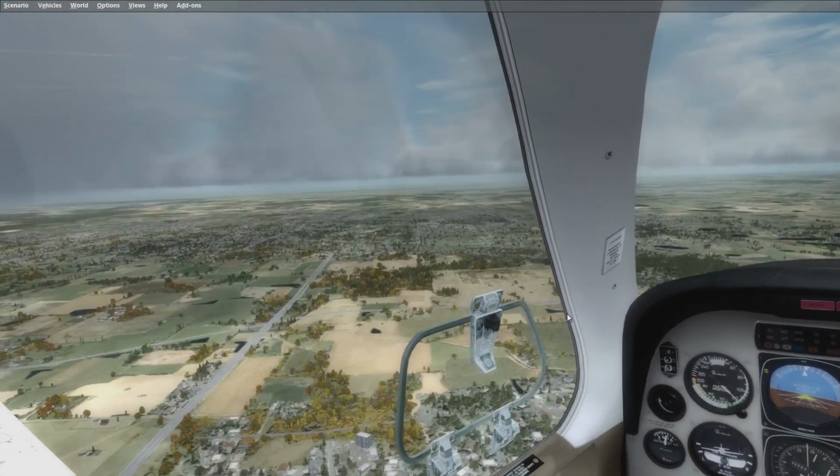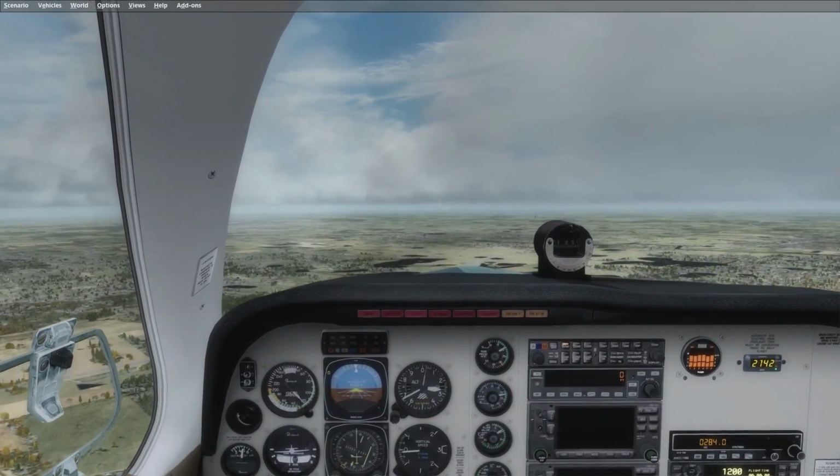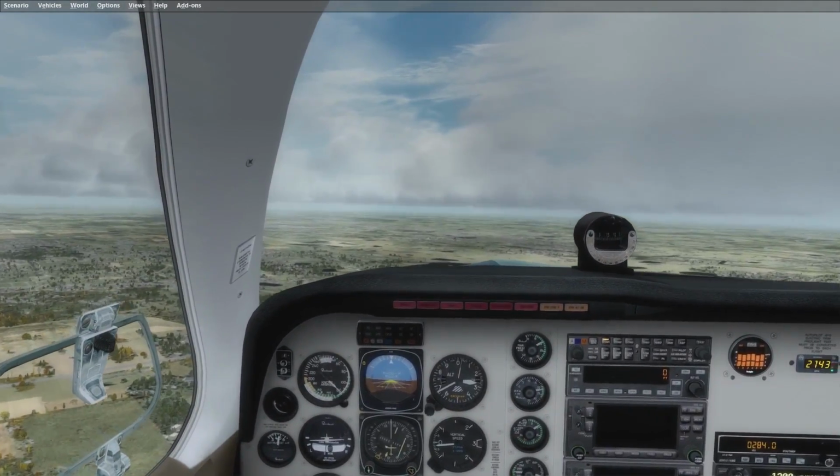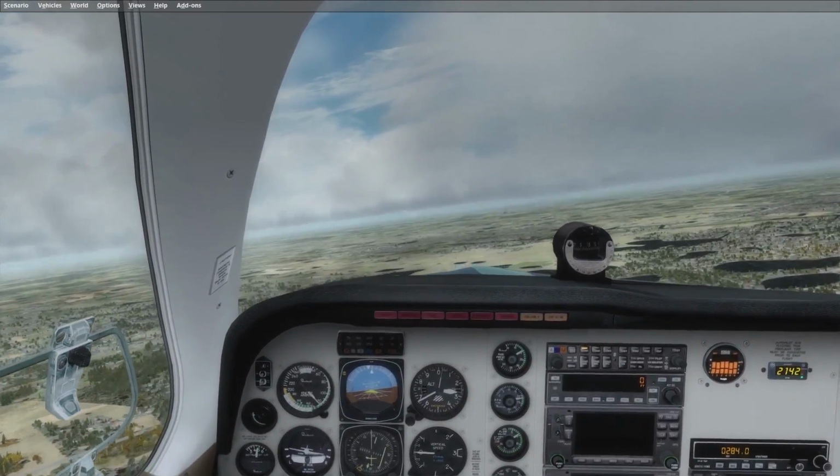That's better. A little bit more subtle. Let's see what we get when the lightning kicks in here. Notice how the aircraft's moving around in the airflow from the wind. Pretty cool stuff. Whoa. Bit of a gust of wind there. It just feels more fluid.